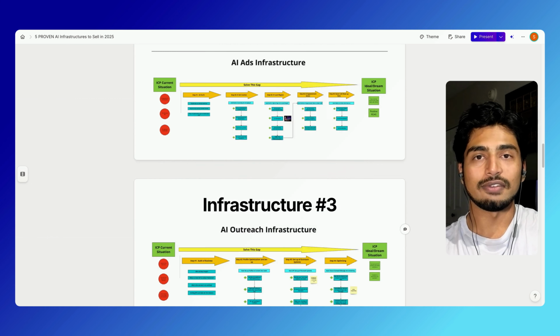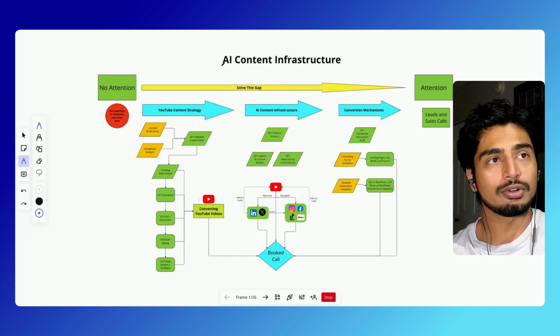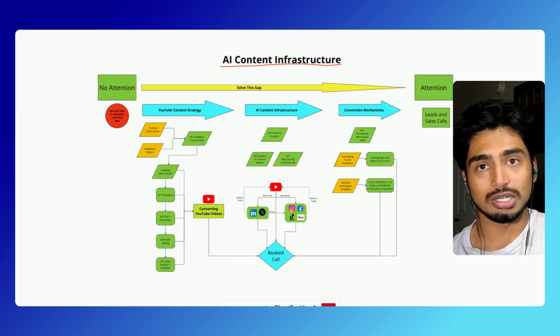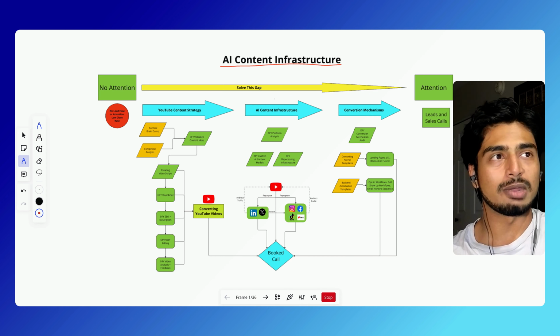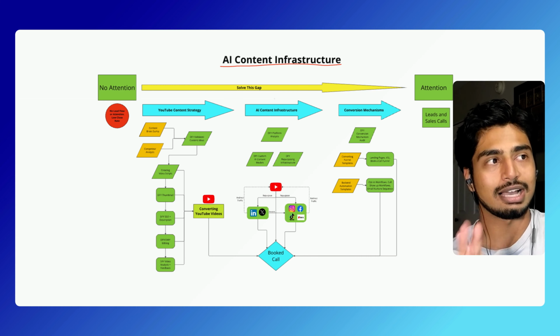But let's get into these 5 infrastructures and how to build them step by step. All right, the first AI infrastructure I will be covering is something I've sold before, and I call it the AI content infrastructure. I've successfully sold this multiple times, gotten some insane results for our clients. You can see them on the screen. Now, I've made personally in the last few months alone over $15,000 selling this exact content infrastructure.